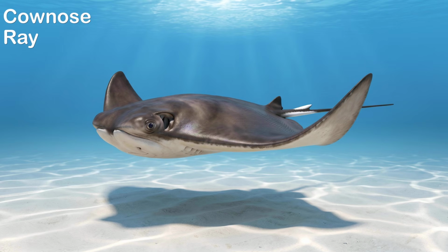Cownose ray. These swimmers often travel in huge groups right near the surface. Their heads have a distinct indent that looks a bit like the nose of a cow. They are powerful and will pull very hard.